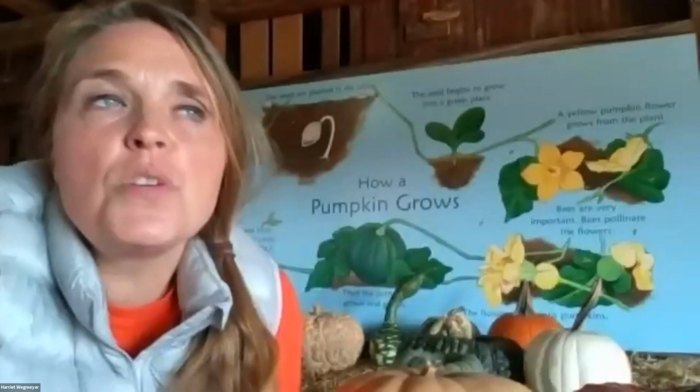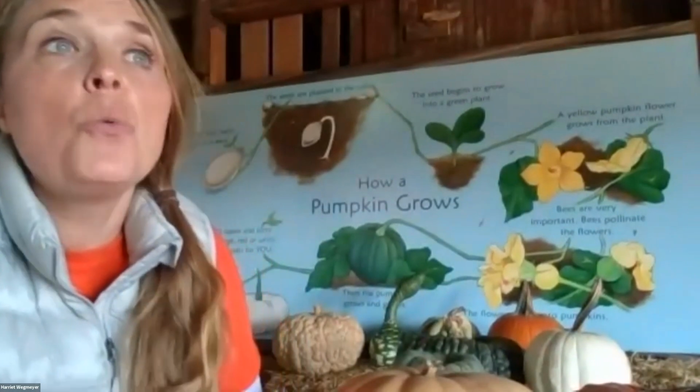That's a tough one. Yes, it is a fruit. With the seeds on the inside, it is definitely a fruit. Everybody thinks of a pumpkin as a vegetable, but it is a fruit.